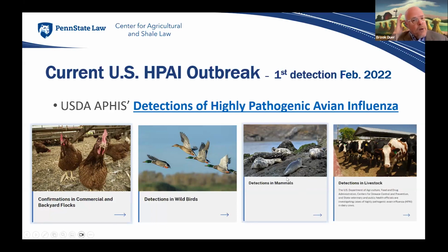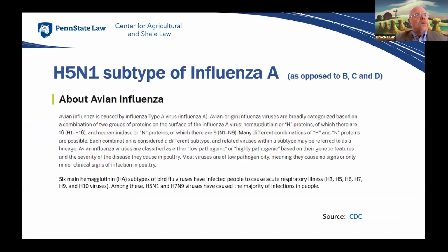There's a detection in mammals that are not livestock, and that's an entire data set there. And of course, this all started, probably the first detected case was a mammal. It was a seal, actually. That's why they've got seals in this photo. And then there are the detections in livestock. This is the one we're here to talk about and where we are now.